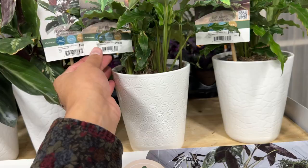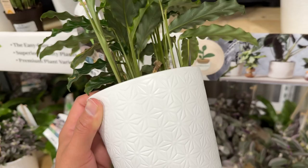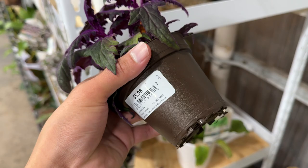$19.98. Here's some Soft Kitty or featherleaf calathea. That's interesting. Usually it's maroon in the back of the leaves. Maybe this one is a different variety, or it's probably immature. Wait, they got some plants over here. Why are they hiding it? Here's some purple passion plants, $5.98. Still a little bit thirsty.